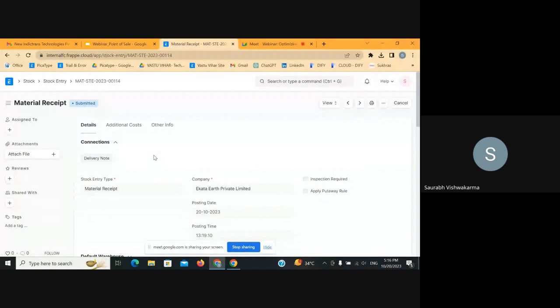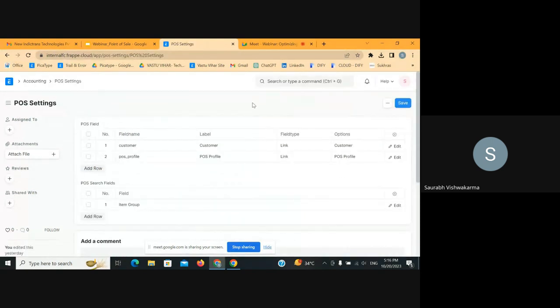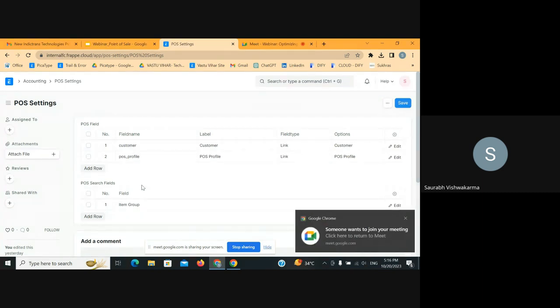So I have this opening stock into my system. Now another part, we have this POS setting. Just like your CRM setting, buying setting, your selling setting, we have this POS setting. Here I've added those two fields, whatever you wish to add into your POS screen. I've added this customer and POS profile, and also I've added this POS search field, that is item group.